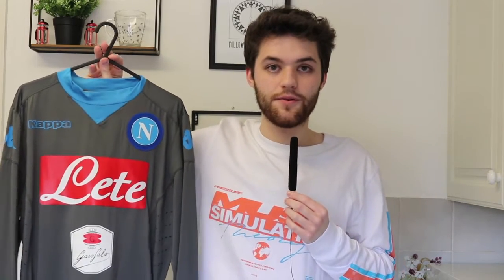It's a Kappa combat fit, so if you know anything about that, and if you listen to my episode on the Kappa combat kit, it's incredibly tight fitting, but not flattering whatsoever. But I may wear it for next time I play football, which will be next up.